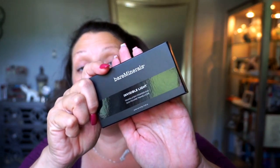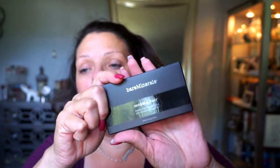Now, when I got home, I had a BoxyCharm. And I was very excited when I got it because there were 2 things in here that I had been thinking about buying at some point in time, and I just never picked up. So the first thing is the Bare Minerals Invisible Light. This is a translucent setting powder, and then one is matte, one is glow, so you could do either to your face or use both in certain areas to sort of highlight.